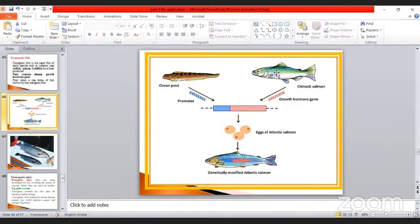So here the size is very big. At the same time, it is also an ozone protein. As a result, a small fish, see here the small size, here the large size. When we compare these things, you will get the large size. That is our product. That is our aim to produce. That is very, very important, my dear students.